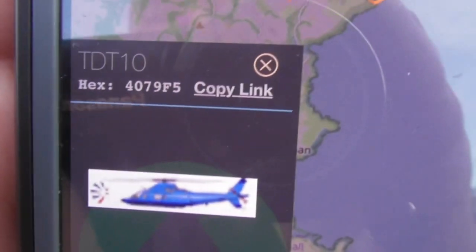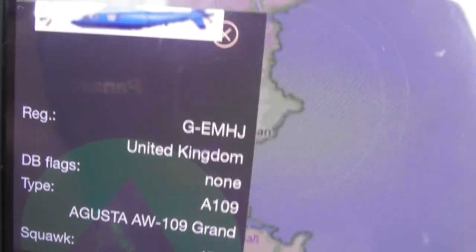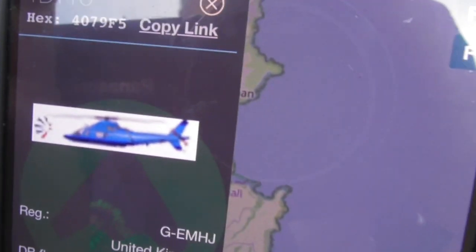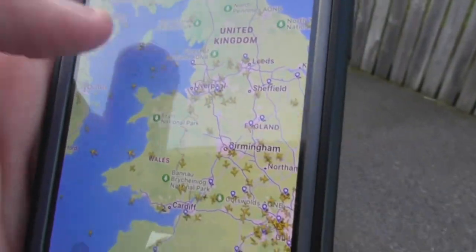As you can see, the call sign is TDT10, apparently, and the registration is G-EMHJ, apparently. I think I remember seeing that registration before, which I can remember was the last time I saw it.